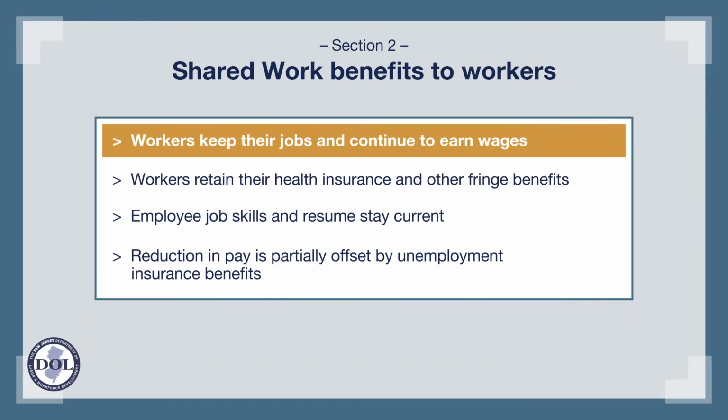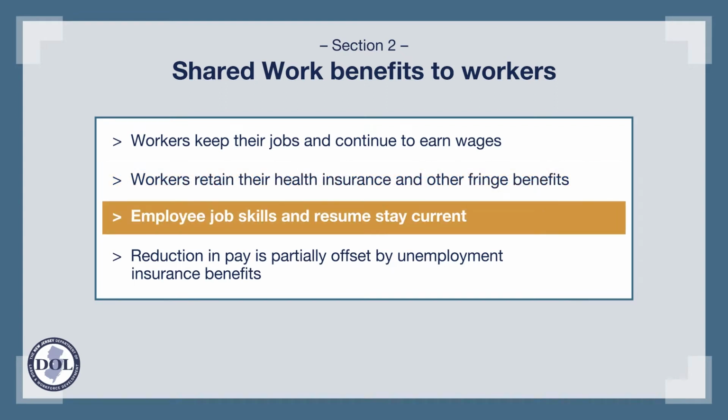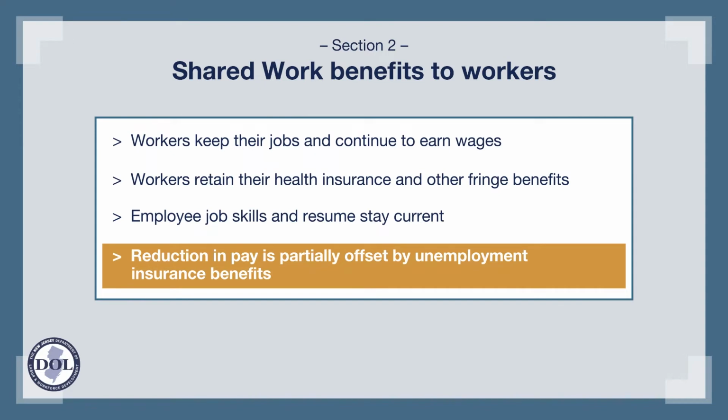Of course, avoiding layoffs also benefits employees in several ways. In addition to keeping their jobs and continuing to take home a paycheck, your employees will maintain their health insurance, pension, and other benefits, and their job skills and resume will stay up to date. Again, any reduction in pay will be partially offset by unemployment benefits.